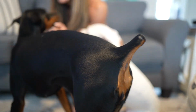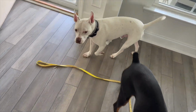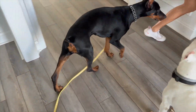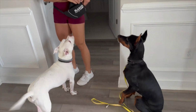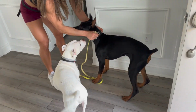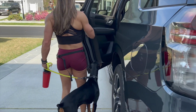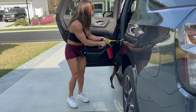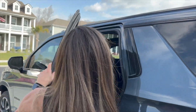Let's go get Shadow a vest. I know, come here, let me give you a vest. Yeah, now we start sitting, you know. Oh shoot, she's going to do it. Guys, she's never actually done that before. You get so scared. Watch your nose.